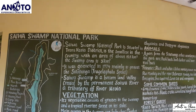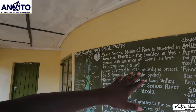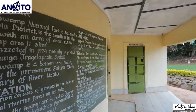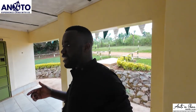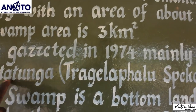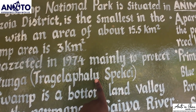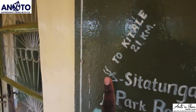So they say, Saiwa Swamp National Park is situated in Trans Nzoia District, but now Trans Nzoia County. It is the smallest in the country with an area of about 15.5 square kilometers. The swamp area is 3 square kilometers. It was gazetted in 1974, mainly to protect the sitatunga, or the scientific name is Tragelaphus spekii. The sitatunga here, they have tried to draw it.